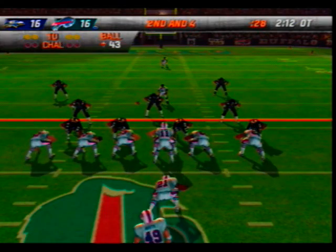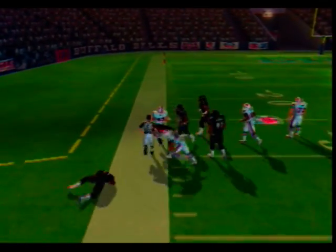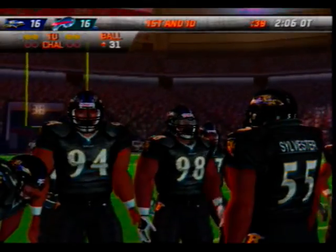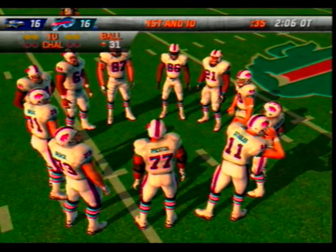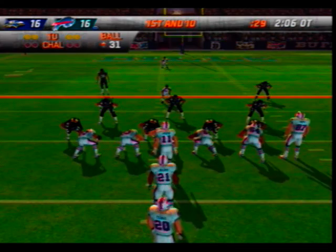The Ravens come out in a 4-3. And he'll take it out of bounds at the 31-yard line. That's a 12-yard gain. And this is the 10th play of this drive. On the 31-yard line.